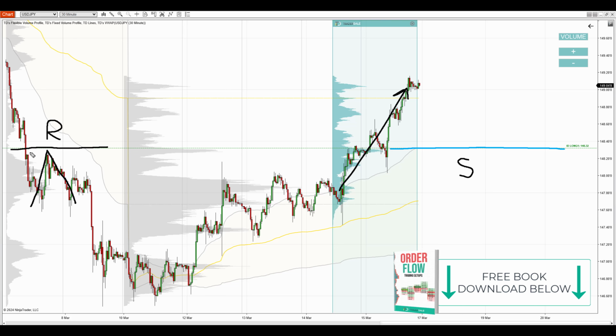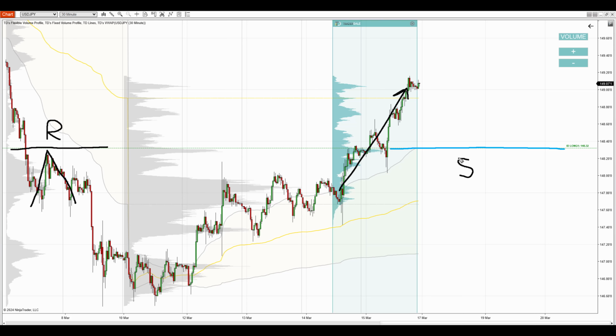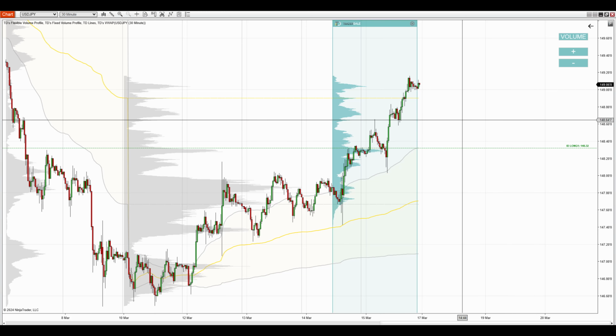So as you can see, we have three independent setups, which are pointing us to this level. So this makes the level a pretty strong one, and the chances are that when the price makes a pullback here, there'll be a reaction, right? So that's the reasoning behind this support on the US dollar Japanese yen.